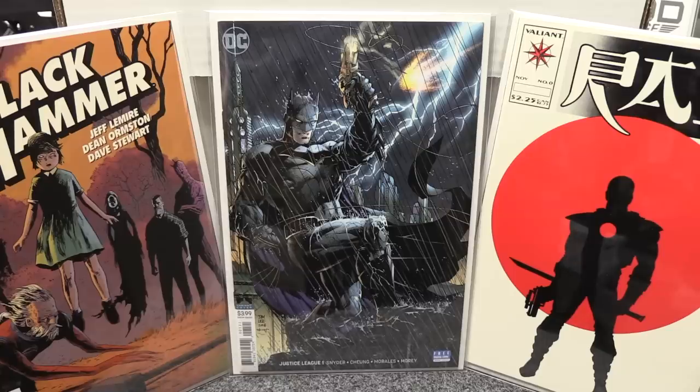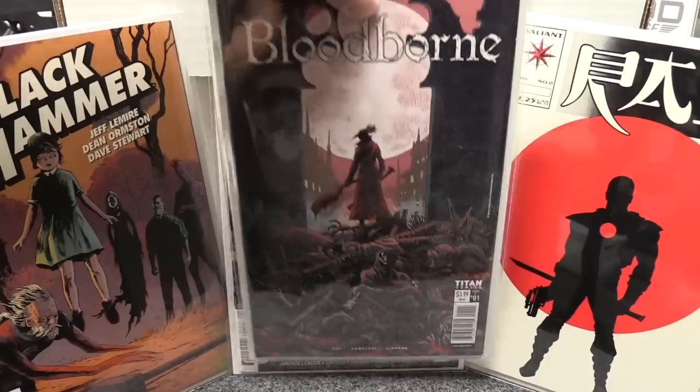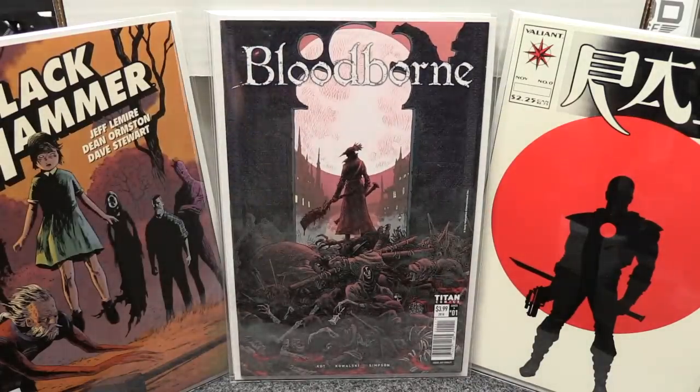So my spec books this week, I'm going to give you a recent one. This is Bloodborne #1. That came out in, I want to say February of this year. It's fairly recent, only about 3-4 months ago. I only picked up cover A. I wish I'd picked up more now that I look at it, because it's doing really well.